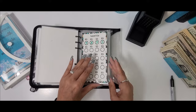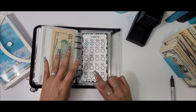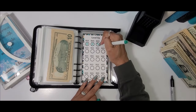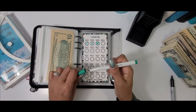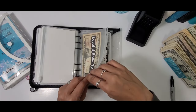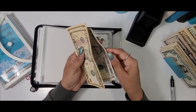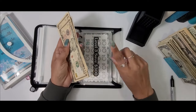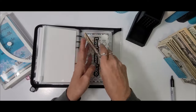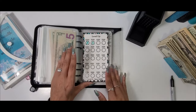Next, we're moving to my level up challenge, and today we are going to be doing a $15 contribution into level 3. Now, with level 3, once you've completed this level, you will save $300. There are 4 levels to this challenge, and once you complete each level, you will save a total of $1,000. So let me go ahead and get this opened, and let's put $15 in here. 10, 15, and for level up, level 3, towards the $300 goal, we have 10, 20, 30, 35, 40, $45. And guys, next week we will move to level 4, which is $20.